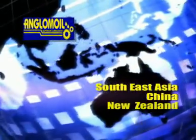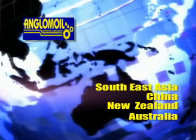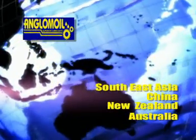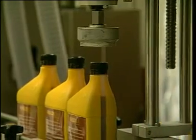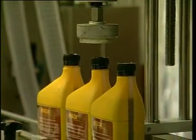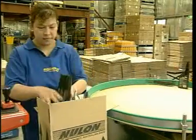And we export a lot of oils to Southeast Asia, to China, and also into New Zealand, as well as supplying many areas of the Australian market. Sure, we had a lot of competition. We still do. It is a very, very fiercely competitive industry. But with our basic policy of offering value for money, which became our catch cry, value for money, good products at a good price, we attracted a very loyal clientele, and our growth has always been very strong.